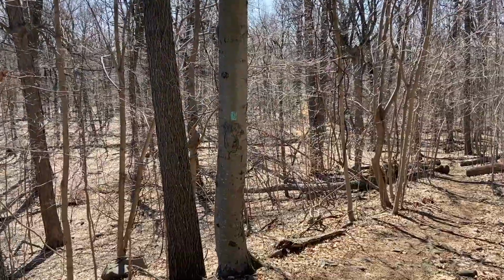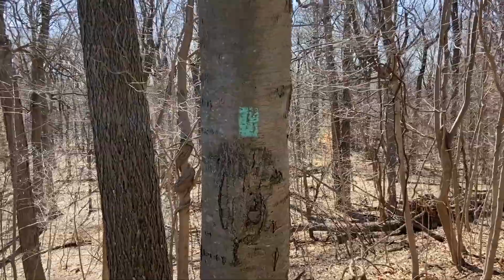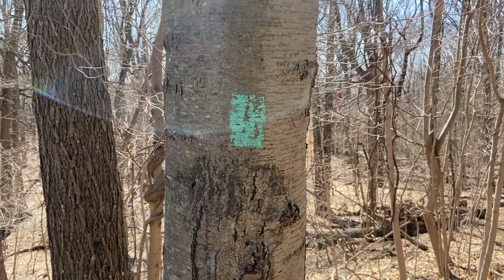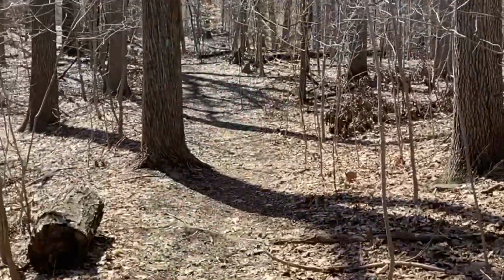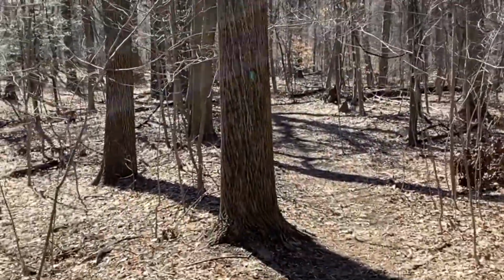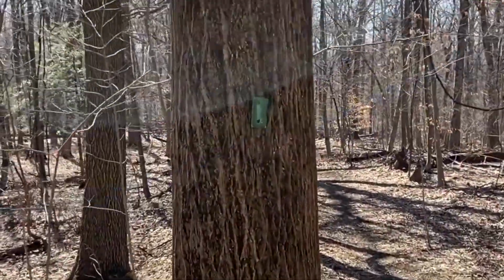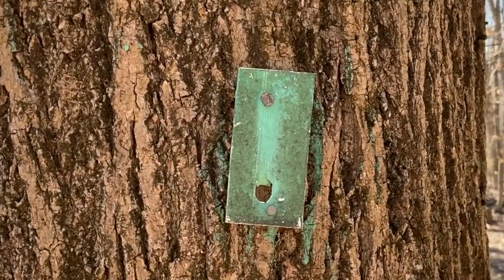So the blaze for the Long Path is kind of a turquoise blue blaze. You can see it right here. And this is what we're going to be looking for so that we don't get lost. As you can see, as I get a little closer here, sometimes the blazes are painted onto the trees, and sometimes the blazes are a piece of metal that's been nailed to the tree.